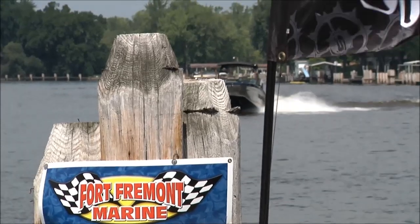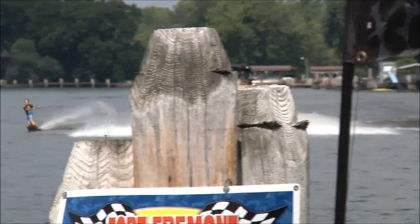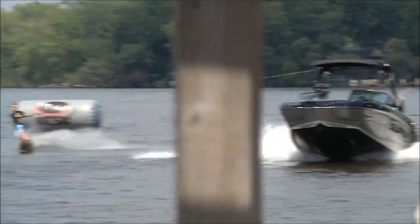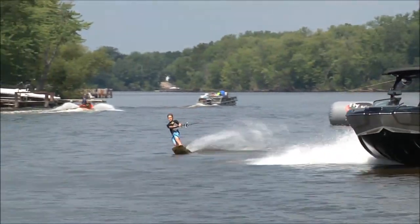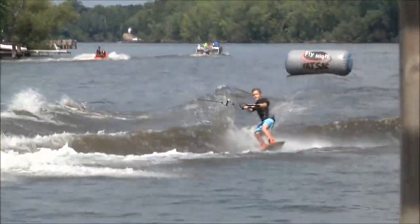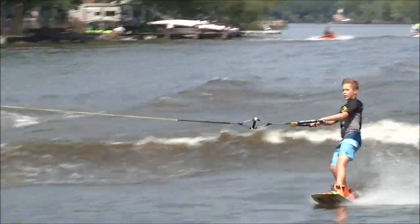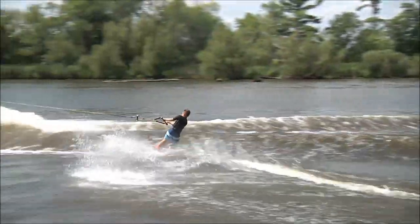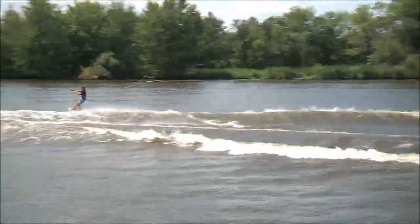Okay, Owen is coming in for his first pass and cutting out hard on his toes. He'll be coming in shortly on his heels for probably a massive jump. He's coming in hard on his heels for a big wake-to-wake heel side jump. Awesome job, Owen. He'll be coming in hard again on his toes for a nice big toe side 180.